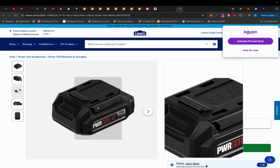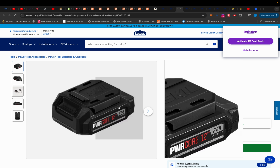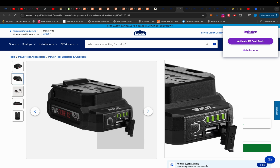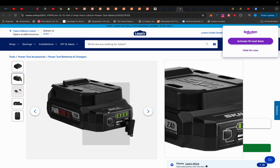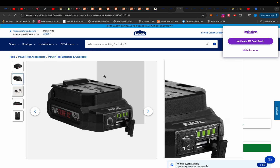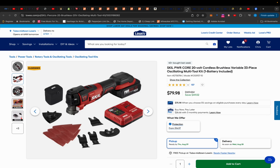Moving on, we also have this 2-amp-hour 12-volt Skil battery on sale for $20. Again, I don't normally buy batteries, but this is cheap. This is cheap for a battery, $20. And the cool thing about this, let's see if they'll show it. Yes, they do. This side where you check the battery gauge also has a USB port. So this can double as just a power bank. You could look at it as a power bank for $20. And also, it'll just so happen to power 12-volt Skil power tools if you have them.